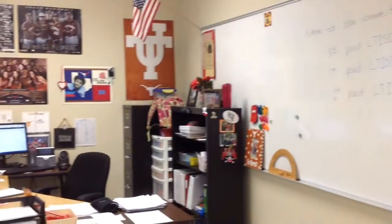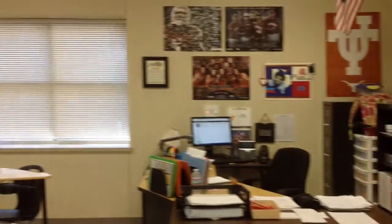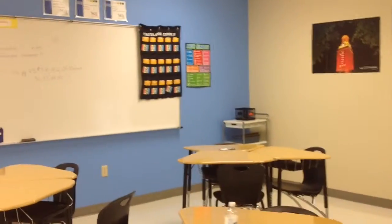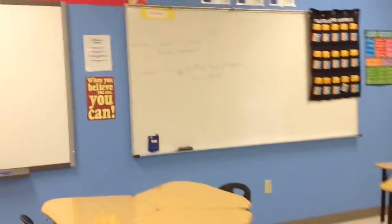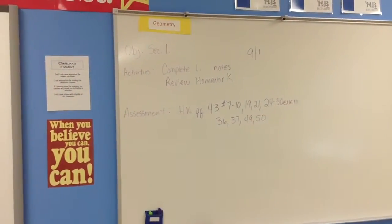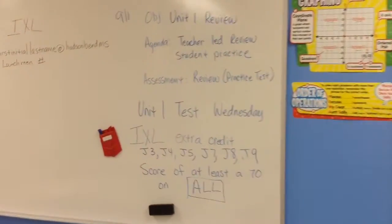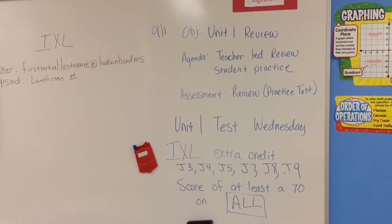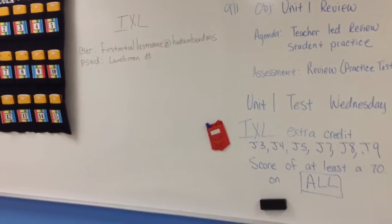Walking around the room, here is my area. You can tell I'm a UT fan. If your students are in geometry, they will find their work at the front of the room. And if they are in algebra, they will find it over here, with dates, as you can see, that are posted ahead of time, and then any extra credit.